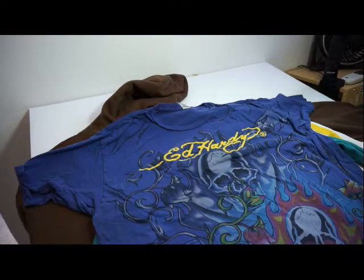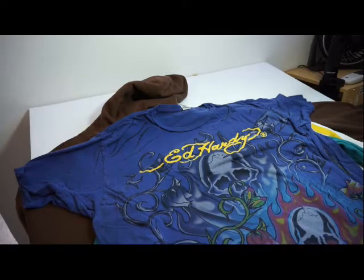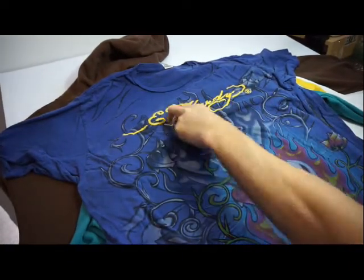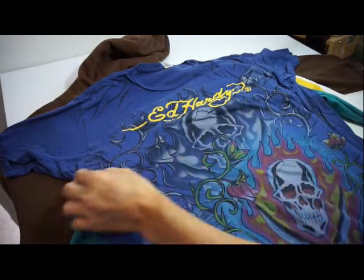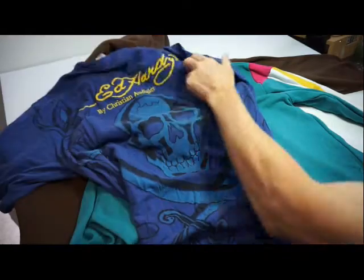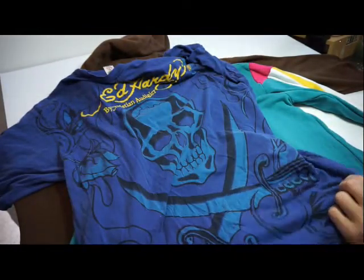A lot of t-shirts. The bins give a lot of t-shirts, so I'm careful. Once I start getting my inventory too full of t-shirts, I will cut back, unless it's like Harleys or concerts or things like this. This has all over print. Ed Hardy, got the flames and the skulls. It wraps around to the back and it's got the same thing. Full print all over.